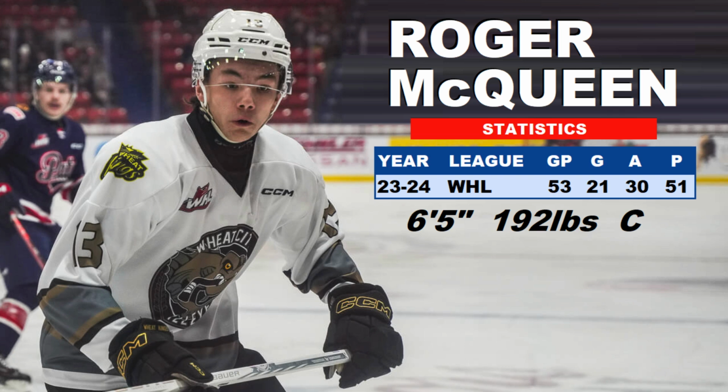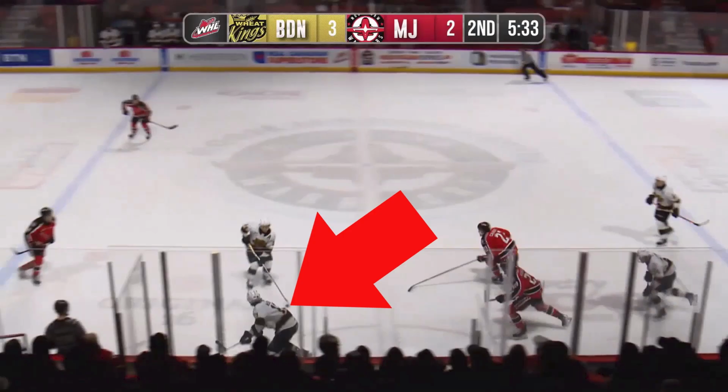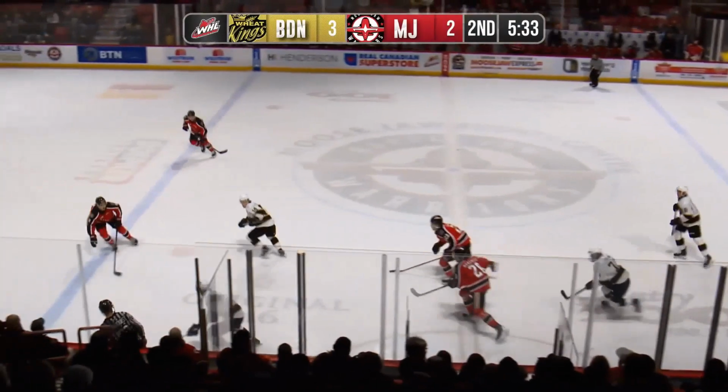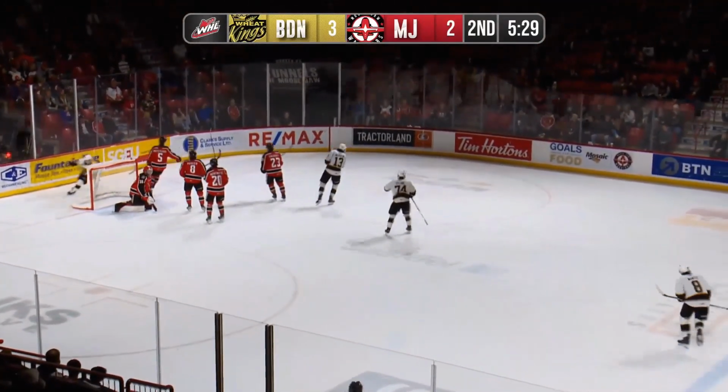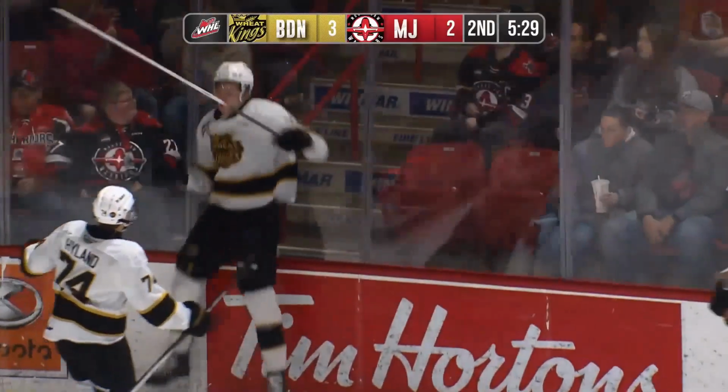All right, Roger McQueen, the first thing that stands out is that he is 6'5", and the NHL loves big centermen like him. And last year, playing in the WHL, he had 51 points in 53 games, so not bad for the youngster playing in Brandon. So let's check out some highlights, and the first thing that you'll notice is that he's got some pretty soft hands for a big kid. Check this little cut to the middle there, and then he rifles it home.